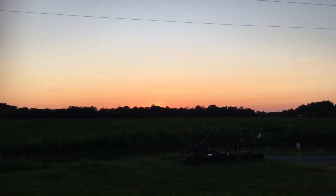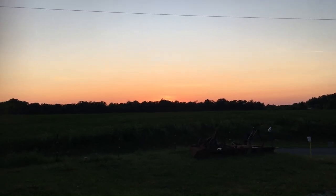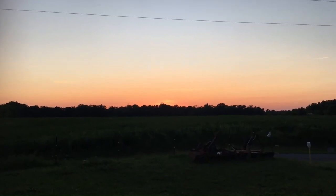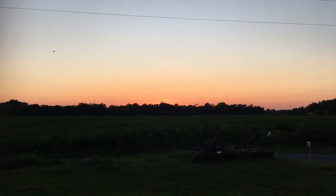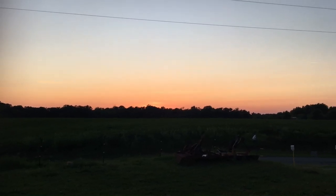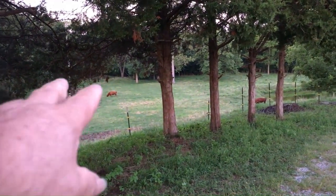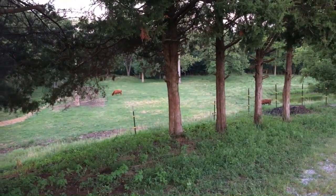Well, there's a little bit of that afterglow. Not as much when there's clouds. When the clouds are over there, it really brightens up everything when the sun's going down. There's the other two. One there, one there. Oh, they're out eating that. That looks like it grew back pretty good.